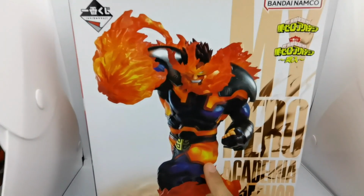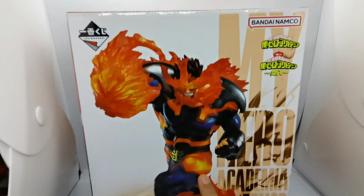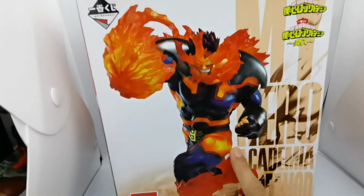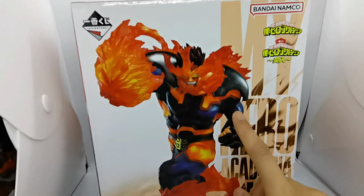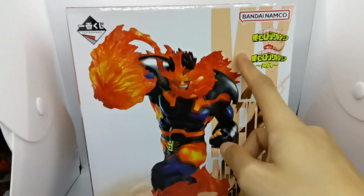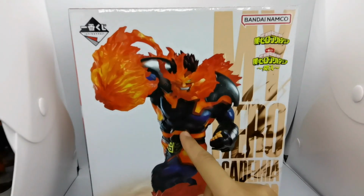Pop Endeavor out of his box, and let's take a closer look at how awesome this figure is, how glorious it looks outside the box and in person. I cannot wait to have this displayed in the collection, since this is one of my favorite Endeavor figures that the Ichiban Kuji and Bandai Namco have released in quite a while now. So let's get to it.